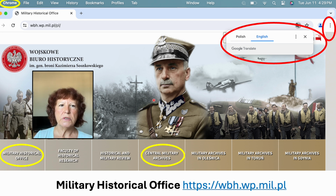So when you come onto this website, you'll see that there are a number of navigation tabs down here. And I'm really only going to briefly touch on this first tab here to show you some of the things that you might find here. But in the main, I'm going to be talking about how you can search the Central Military Archive, which is located in Warsaw, using the online search engine.